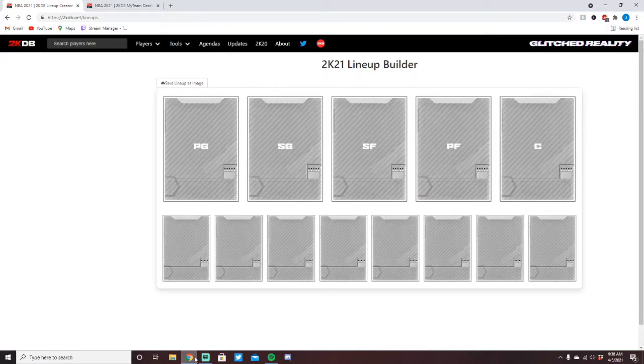Today we are going to be doing a ranking of the top 10 point guards in NBA 2K21 right now. This is my personal list, so you may disagree with where point guards are on this list. I think there's a good chance there will be a lot of disagreement, but that's just something to remember, is that this is my list personally, and that doesn't mean that these are definitively the top 10 point guards in the game, but in my opinion, these are.